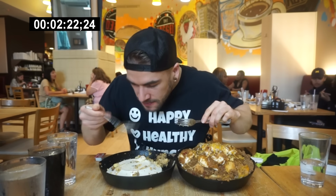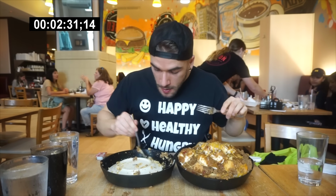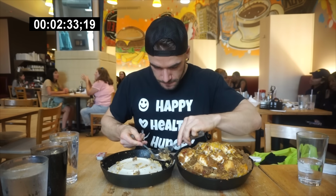Now, there were two trays. The one I'm eating now was smaller than the one on the right of the screen. So I knew that this one was going to go a little quicker than that one. But I just wanted to start diving in, get into it. And man, oh man, like I said, the tastes were just absolutely fantastic. And if you're ever in the area, stop on by and try.